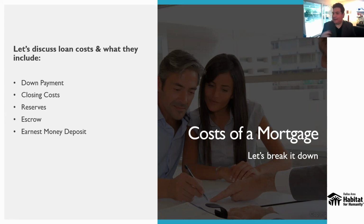Now, that money isn't lost. That money becomes part of your down payment or your closing costs, but typically banks will use it towards your down payment. So if you deposit 1% in earnest money deposit and your required down payment is only 3%, that means you only have to come up with another 2% because you already have one in escrow. And so that's an EMD, that's your earnest money deposit.